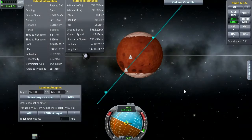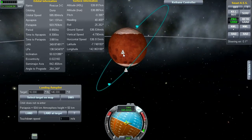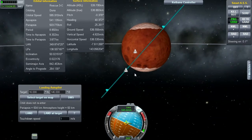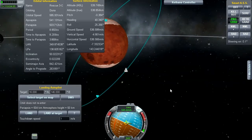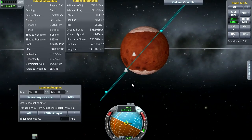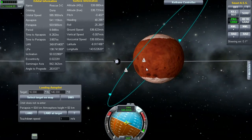All right, I have orbited around until Jebediah's position is almost under the orbit, and the place where we're going to land, I believe, is in the neighborhood of about here. In the process, I also raised the orbit up to something over 500 kilometers, and the reason for that is to provide enough time to actually get lined up with where we're going.